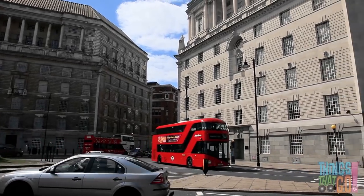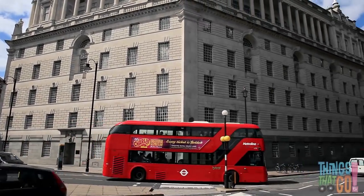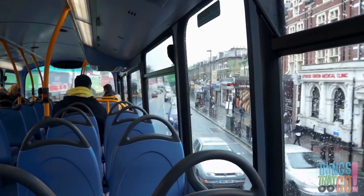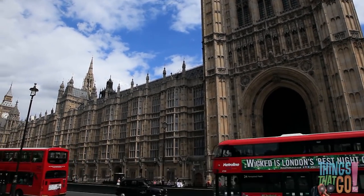Can you see the two levels on the bus? It's almost as tall as a building. And you can ride on the top deck too. That's why it's called a double-decker bus.